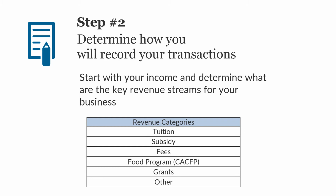You want to first start with your income and determine what are the key revenue streams for your business. That is the sources that you primarily get your money. Likely, parent fees will be one of them. Another might be childcare subsidy or payments from the food program. Perhaps there are additional funds that you receive for after-school students or grant funds. Each one of these will be a separate revenue stream to account for.